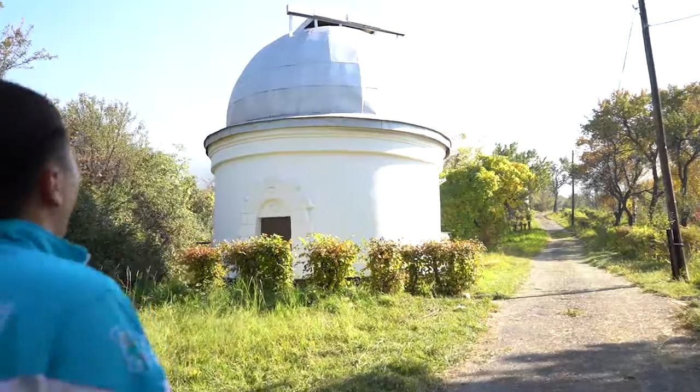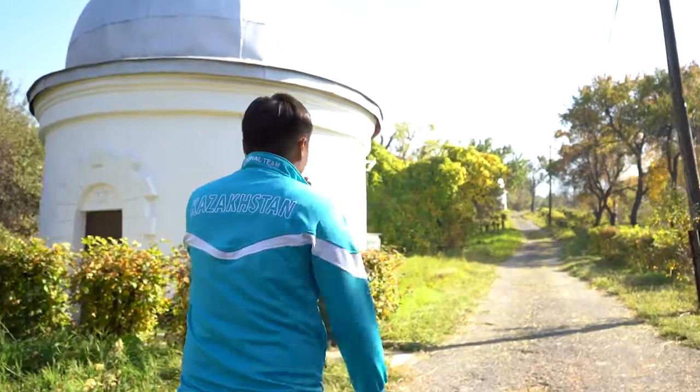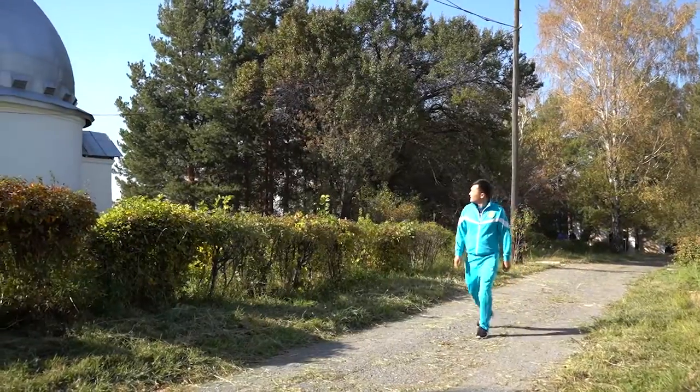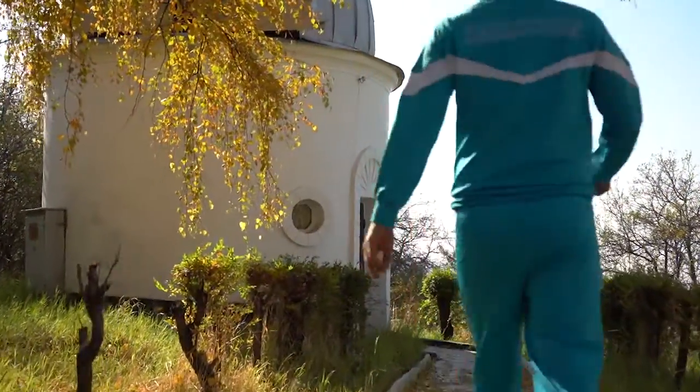Monitoring of celestial bodies at the Tianshan Observatory started in the summer of 1957. Then, the world celebrated the International Geophysical Year, and a high-altitude expedition was organized. 5 years later, in 1962, the expedition turned into a permanent observing station.